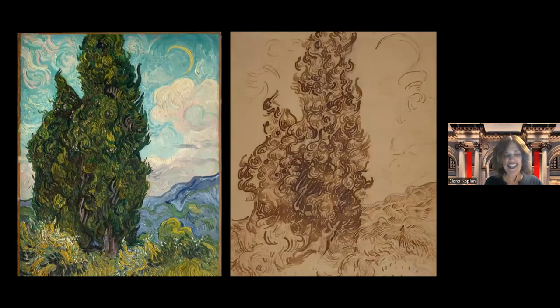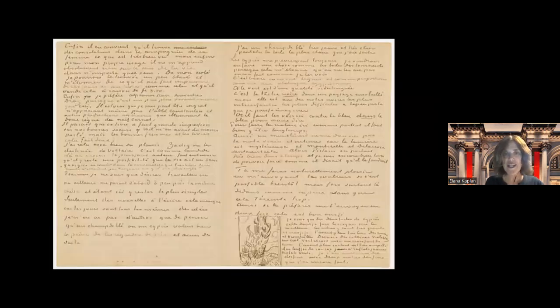And now we can see the drawing and the painting next to each other. And again, seeing his style, imagining how he drew and how he painted these paintings is quite incredible. And then our next thing we have here is another one of his letters. And again, his letters are illustrated. I love it. You can see the little drawing of the painting we were just looking at, right? The cypress trees with the daytime moon in it.